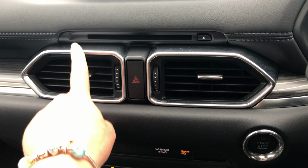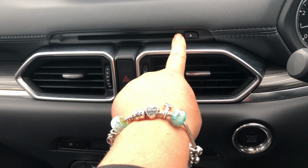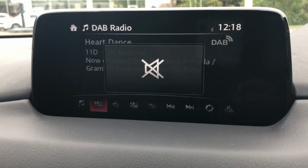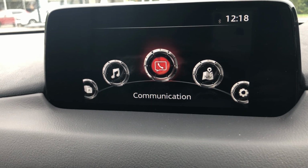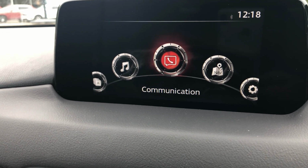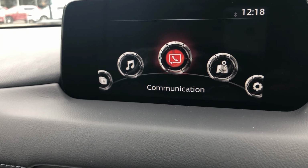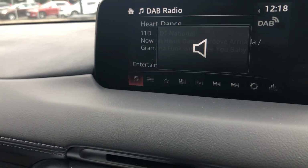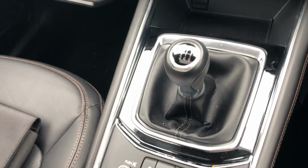Now it depends what model you have, but in this particular one there's still a CD player that sits up here. Now this is the infotainment system. This is kind of the hub of the car, and we're going to work our way through. If you're driving up to 5 miles an hour, it still is available in touchscreen, but once you get over 5 miles an hour, then you will have to use the command system.